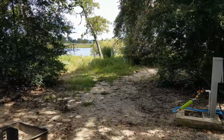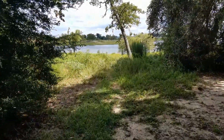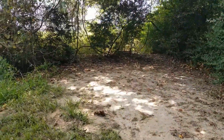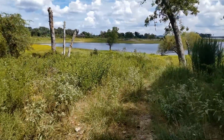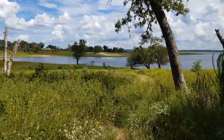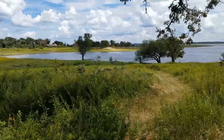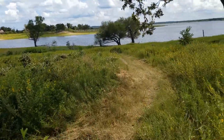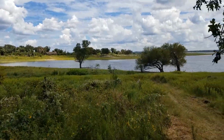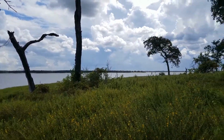Coming around the back of the camper, you have your own little trail that goes down to the lake. A little spot there, I guess you could maybe put a tent. Trail's a little grown up. There's the edge of the lake, this little cove basically, and it goes on out into the lake.